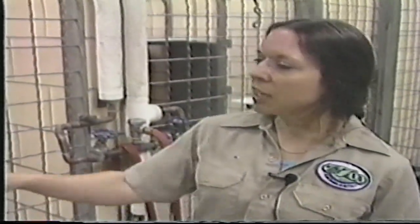And tomorrow morning, we'll bring the three that are out in to eat, and then these three will be out for the next 24 hours. So we can rotate the cats all the time, and they don't have to be on exhibit all the time if they don't want to be.